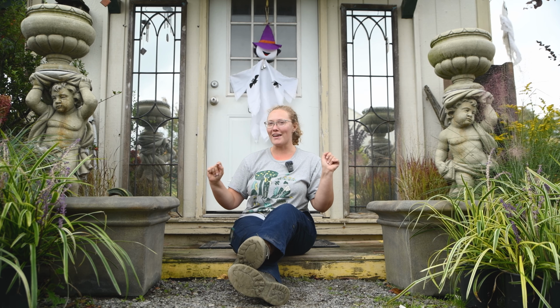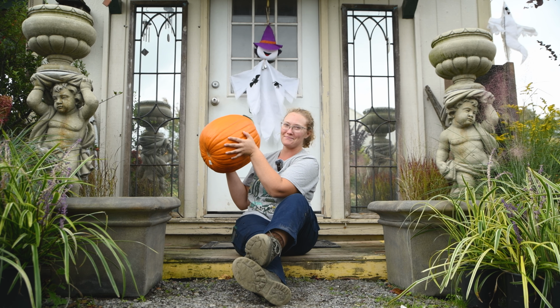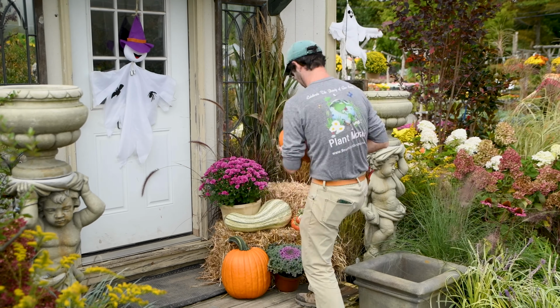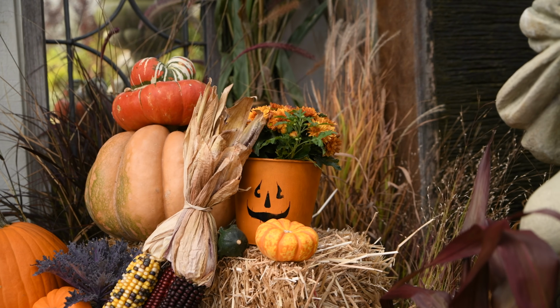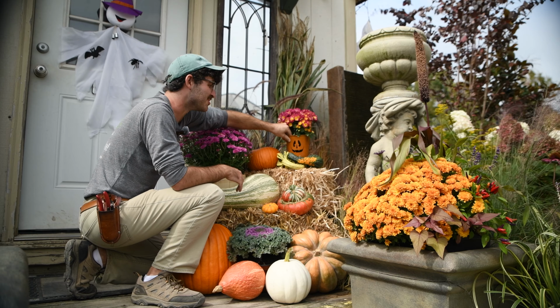This is our front porch, and as you can see, it's a blank slate. So, let's pumpkin spice it up. You could do something simple like a one-sided display, which is great for smaller entranceways, but still provides you with different heights, colors, and textures, and add all sorts of fun details. I added this little pumpkin pot that we got recently, and I think it's super cute.